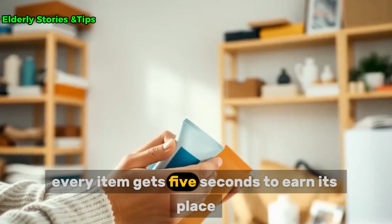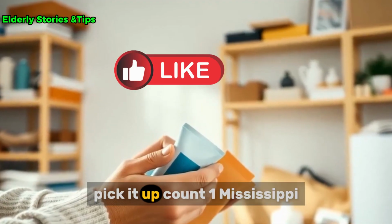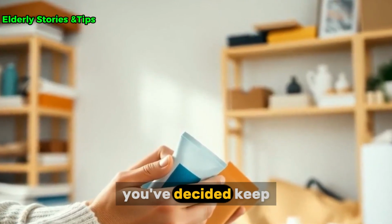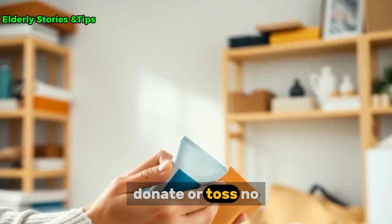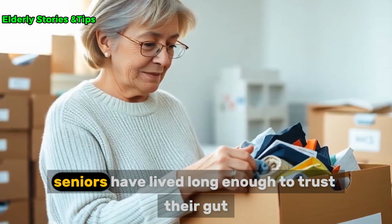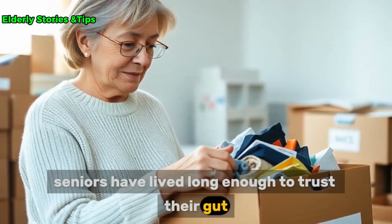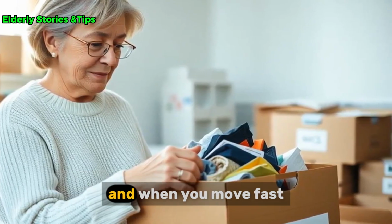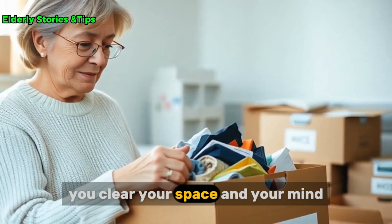Every item gets 5 seconds to earn its place. Pick it up, count 1 Mississippi, 2 Mississippi, and by 5 Mississippi, you've decided. Keep, donate, or toss. No maybe later pile. No, I'll think about it. Seniors have lived long enough to trust their gut. That first instinct, that's decades of wisdom talking. And when you move fast, you clear your space and your mind.